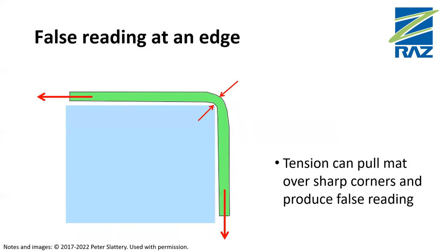We can also get a phenomenon where we get a false reading where the mat has to go around an edge. Now, this is something that does happen on mobile shower commode chair seats, depending on how the radius of the edge of the aperture is shaped and how firm it is. So what's happening here is that the mat is getting pulled in two directions. It's getting pulled down and across. And so we're getting a tension effect on that corner, and that is producing a false reading. Again, it might show up as a very red spot on our visual display, but what's actually happening is the mat is stretching.